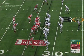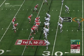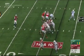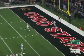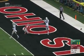The back judge is in good position to make this defensive pass interference call on a pass into the end zone. We get some good replays to show this hook and turn action by the defender who plays through the receiver's back.